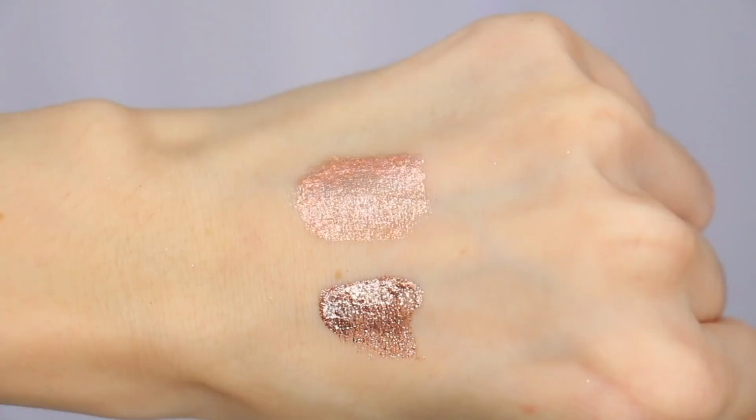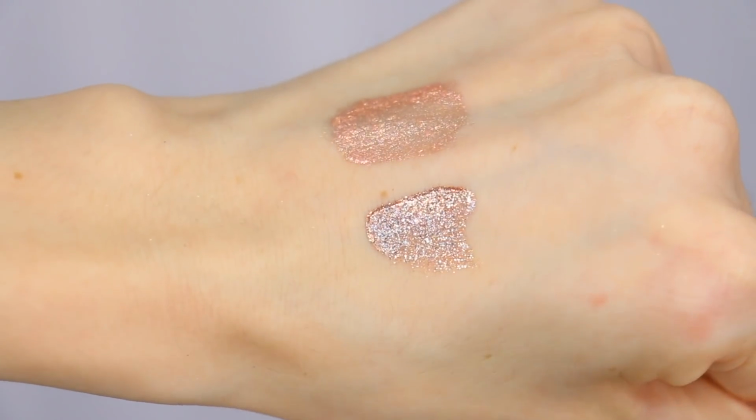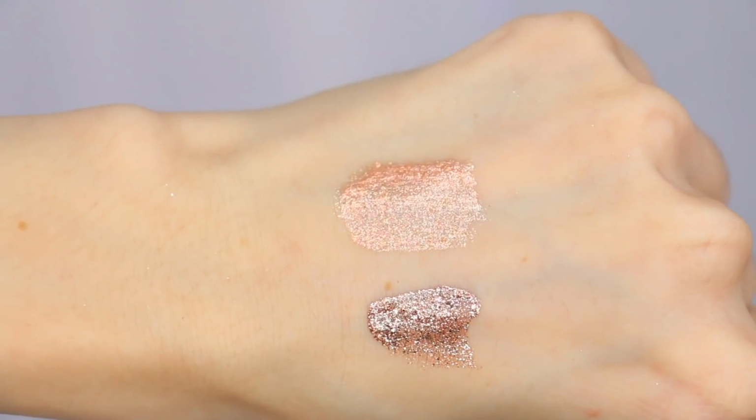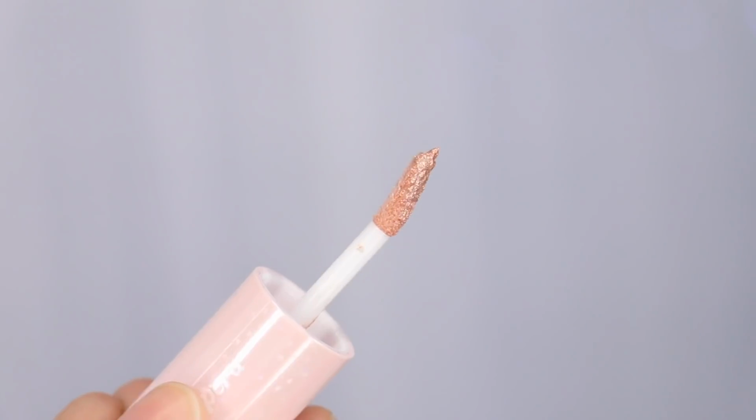The top one I feel like is a bit chunkier. I don't know if it's just mine, but once it's blended, it's fine. They're very glittery, but it's a wearable glitter, which is something you'll notice a lot with Asian eyeshadows. And oh, the applicator you can see is slightly slanted.